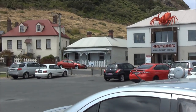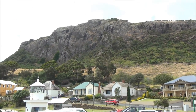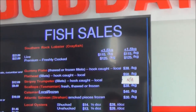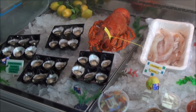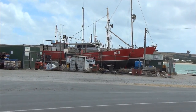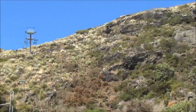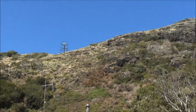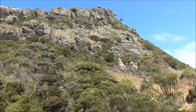Lobster we came to before. The Nut. Looks like they might have stopped the chairlift. We just had a 10-minute chat with Terry. They're coming over to the Nut in Tasmania in April, so we'll have a chat, tell them all about places to stay in caravan parks. It's very windy up there.